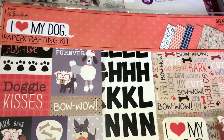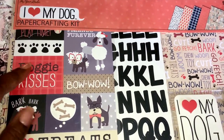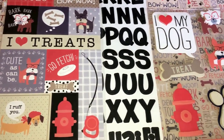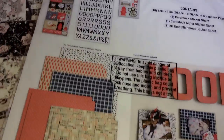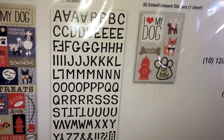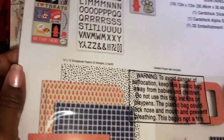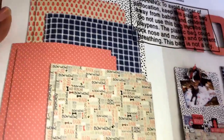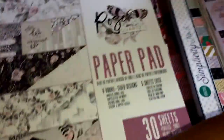And then here is, I picked up the I Love My Dog pad. 50% off. Here are some of the stickers. I want to work on some stuff for my fur babies. That's a cute little sticker. And so you get some alphas. You get an embellishment sheet. And here are some of the papers. Well, you get two of each. So yes, pick that up.